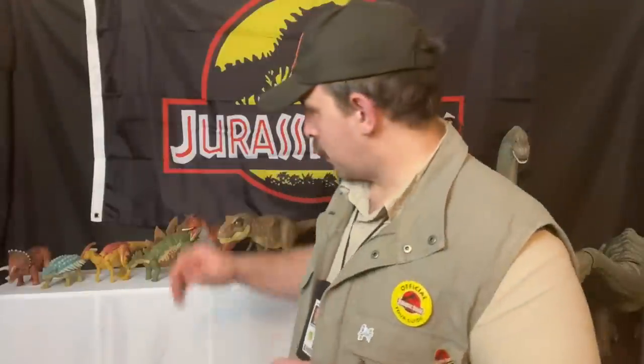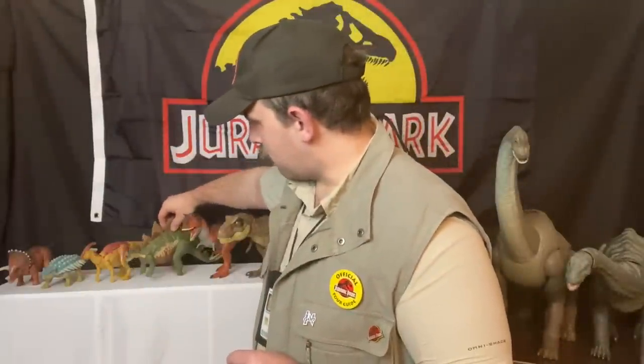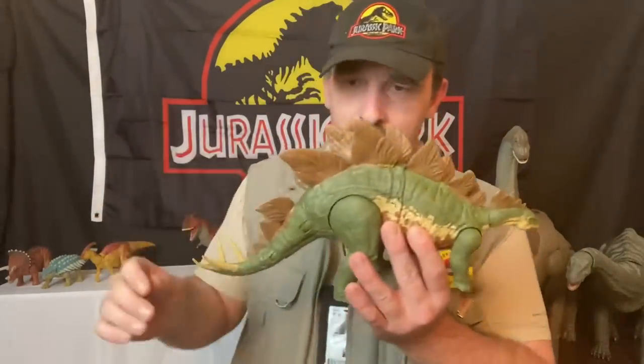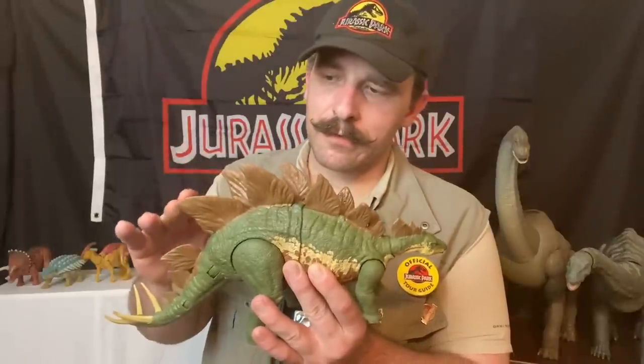Let's take a look at a model of the Stegosaur. So, here you can see the plates. Not exactly quite known yet what all they're used for, but one thing's for sure, it can definitely be used for protection, you know, from a carnivore trying to bite down on its backside.